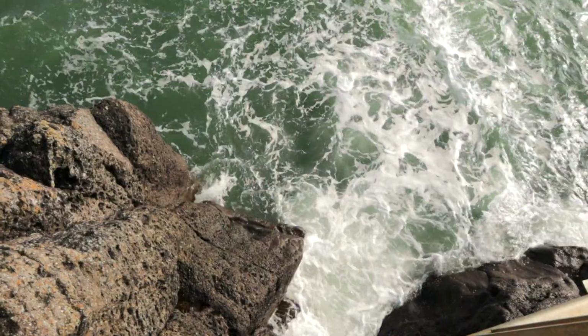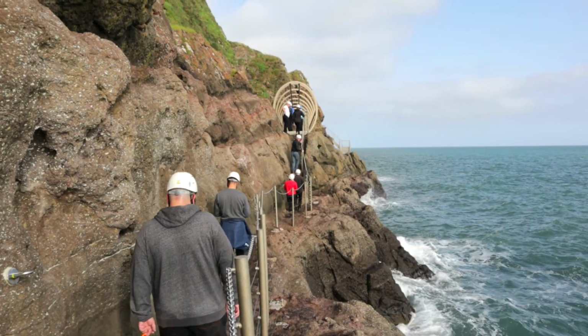We're heading up to the third and final bridge along the Gobbins, the roaring sea below me, and this is what awaits.